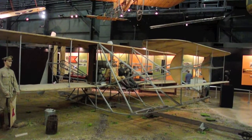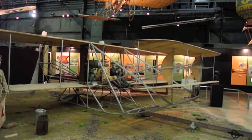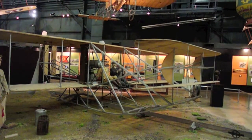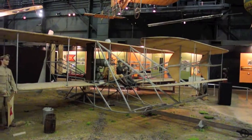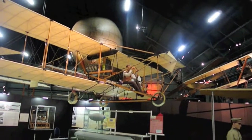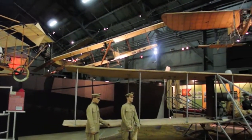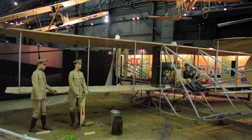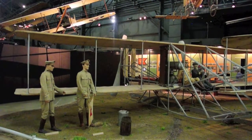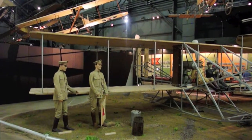This, of course, is not the aircraft that flew at Kitty Hawk. That's in the Smithsonian. This is a 1909 flyer, which is the first one they sold to the military. And we have another example here of a little bit later one. And there's some artifacts of the Wrights here, because of course Dayton was the birthplace of the Wright brothers and has the title of the birthplace of aviation.